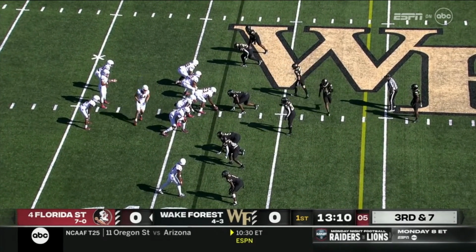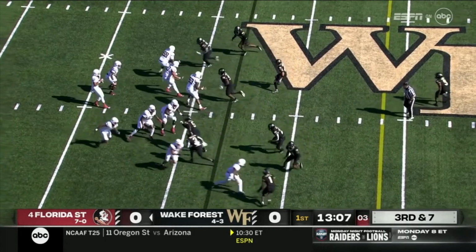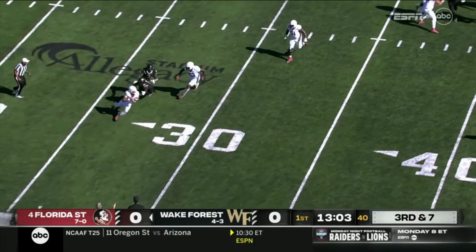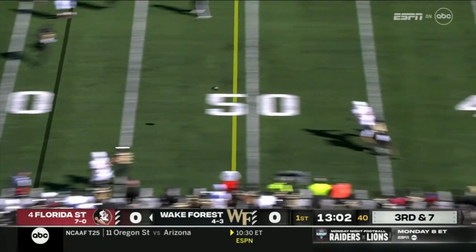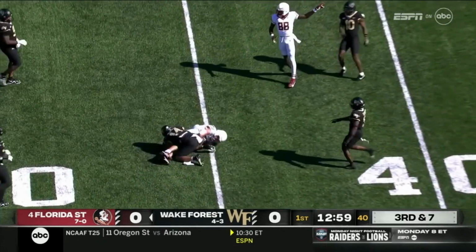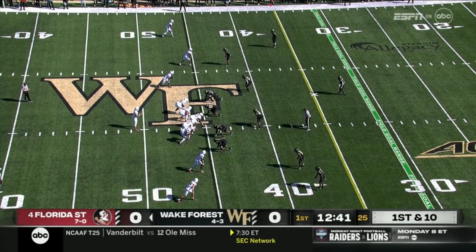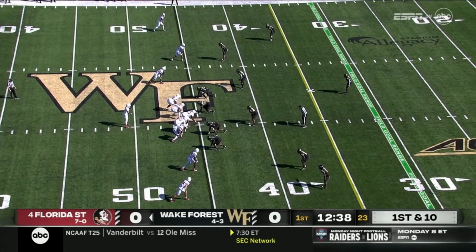Wake Forest chose blitz on third down and seven. They'll bring five. Well protected is Travis. Now he floats back. Buying time. And finds a hookup. There's not a DB in the country that can cover for 5, 6, 7 seconds at a time. That's the beauty of Jordan Travis.